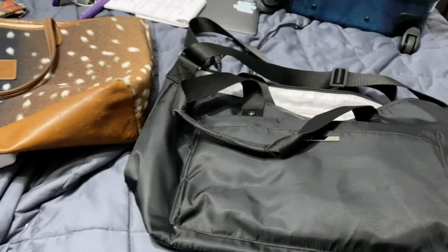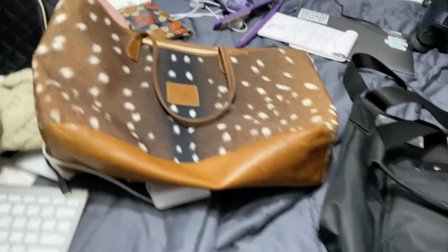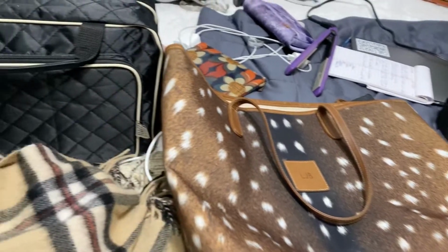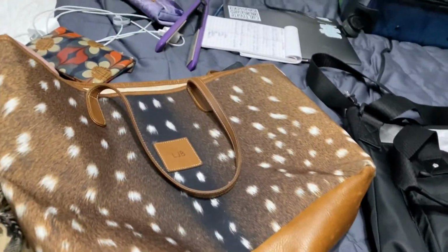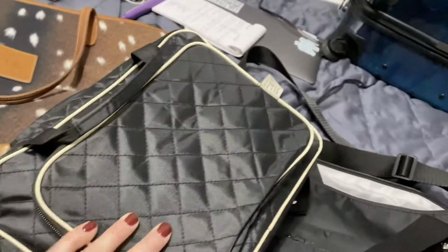So, let's see what else. Also, I think that will do it. Oh, wait, here we go. So here's my bag again that I showed you guys the last time. This thing was amazing, and I've got this packed full of all of my toiletries.